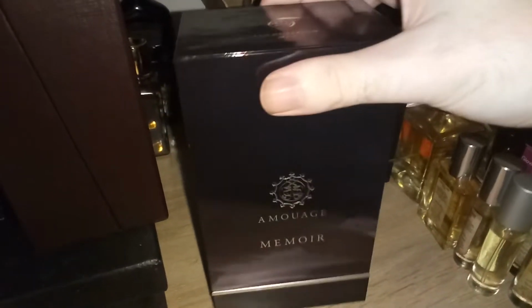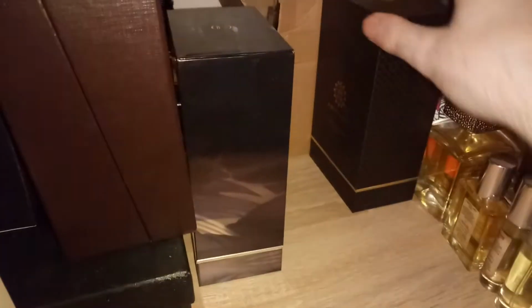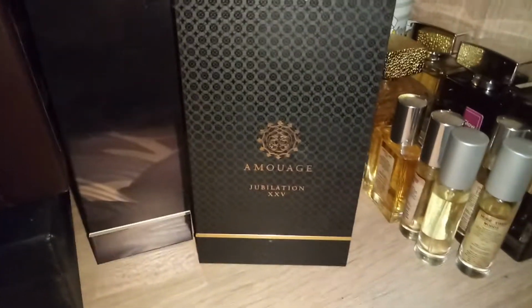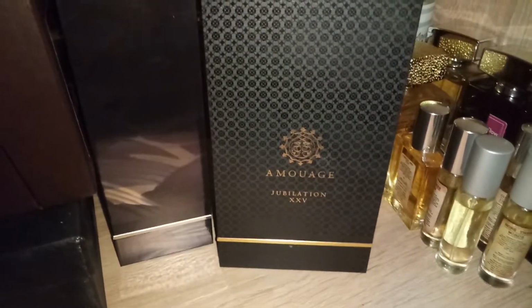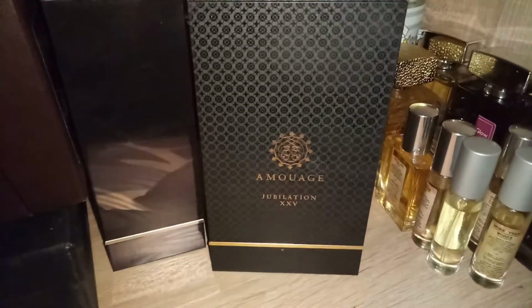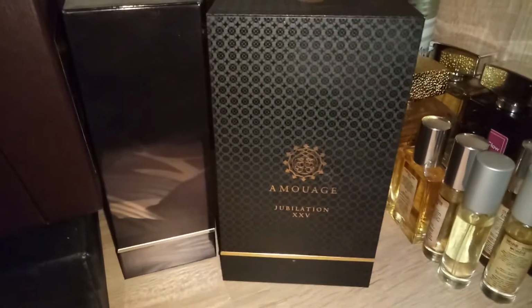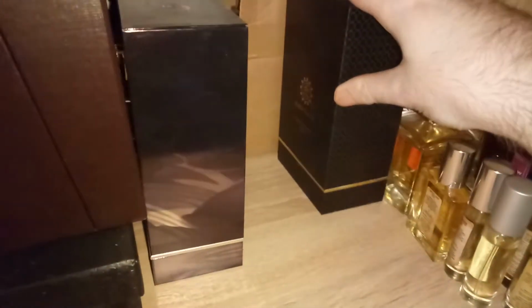See if I can open it with one hand. Can't open it with one hand, but you know what the bottle looks like anyway. Jubilation as well. Now this one, if I had to sum up everything that I wanted in a fragrance, that'd be it. I could quite happily just have that bottle and nothing else, and that would do me. That's everything that I want. It smells exactly what I want.